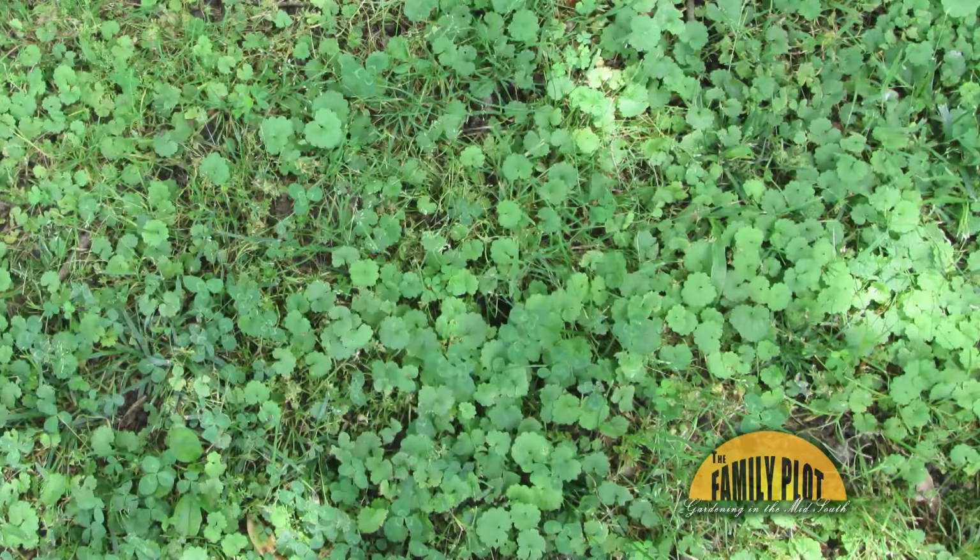Can you please identify this weed that is taking over our yard and flower beds? It seems to be growing as I'm standing there. What can I do to make it go away forever? It is vine-like underneath and spreads and chokes down everything. Help. And this is Janny.